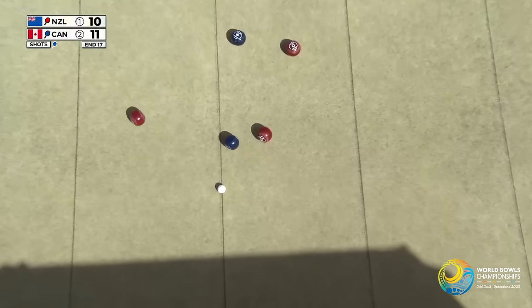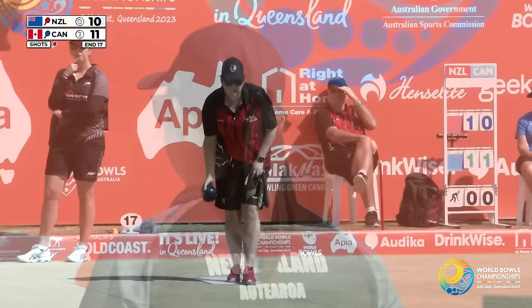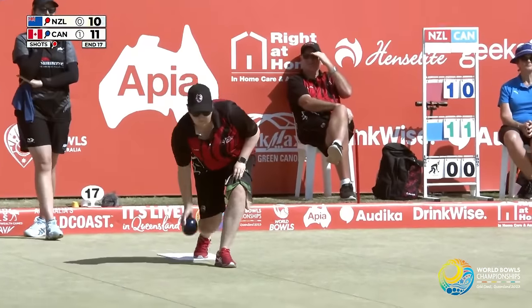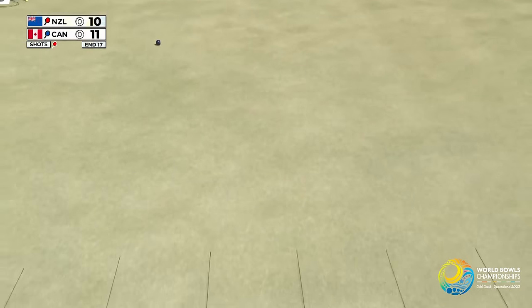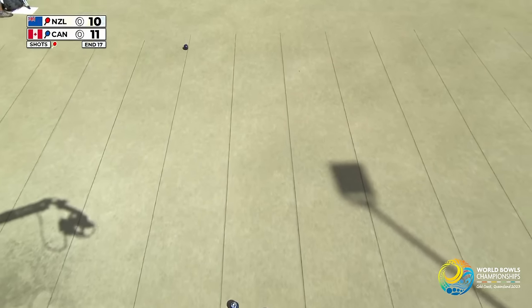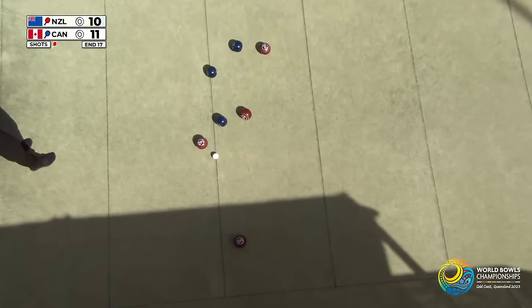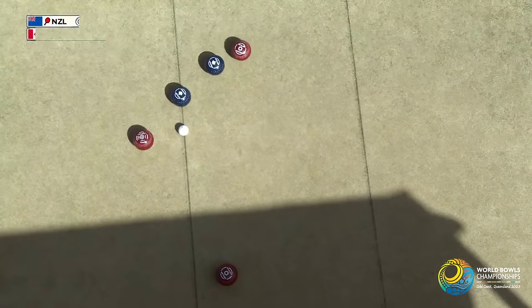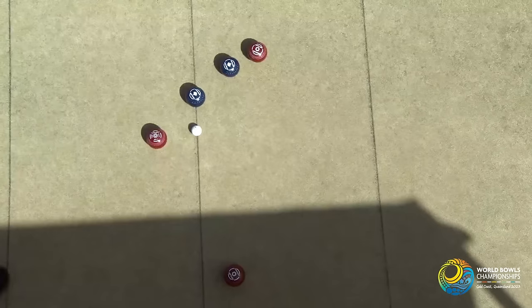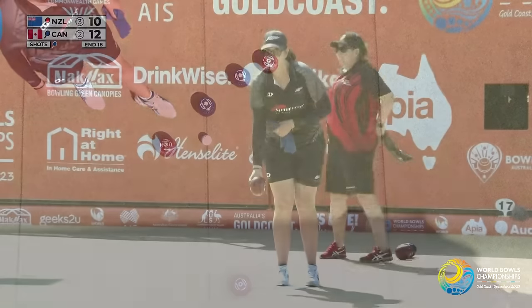Now, speaking of... What a shot. She isn't far away. She's got the right off the absolute front. Well, that's a fortunate result. It was probably the result she was looking for off the next bowl down the line rather than off the front one.